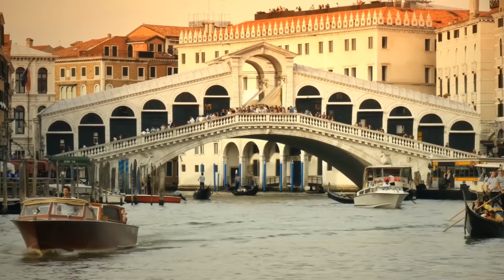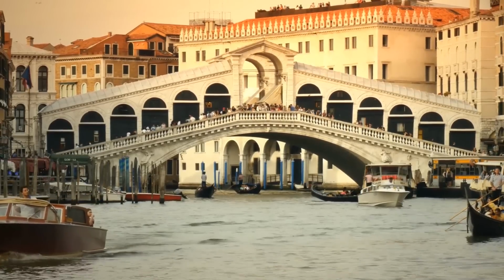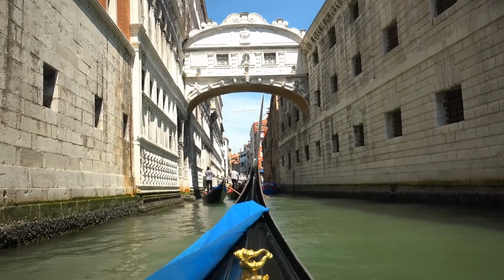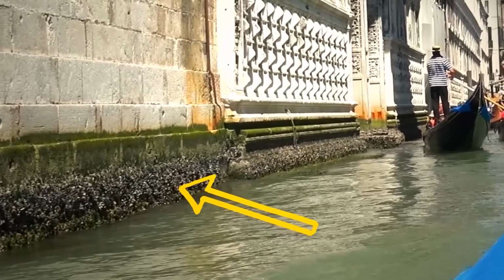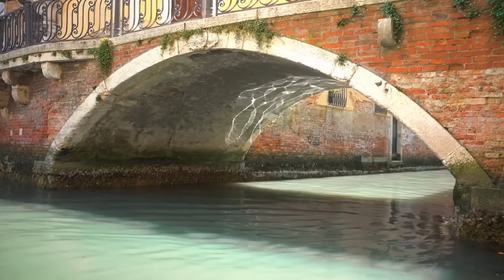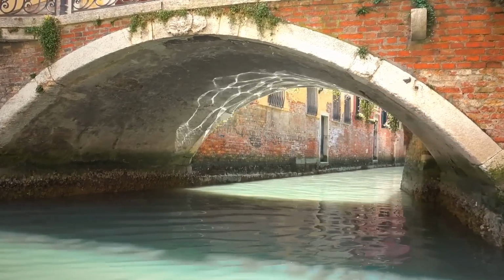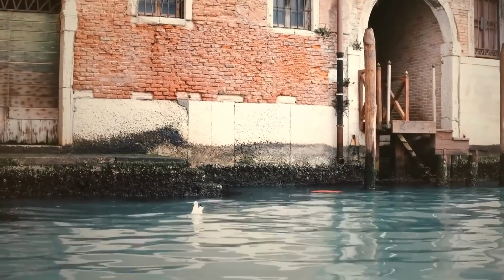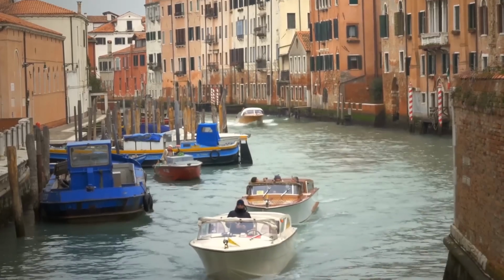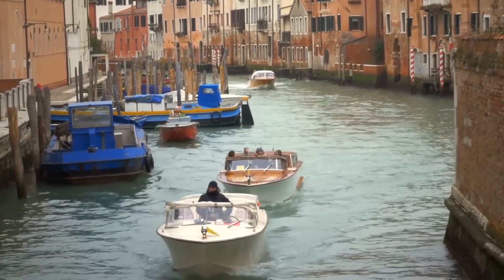Oh, and have you noticed that charming old-style vibe in Venice? It's not just because they're fans of the vintage look. Those salty waters have been wreaking havoc on the buildings, thanks to the water levels constantly breaching the original damp-proofing. Now the water's cozying up to the masonry, and the ground floors of many apartments are no longer safe enough to live in.